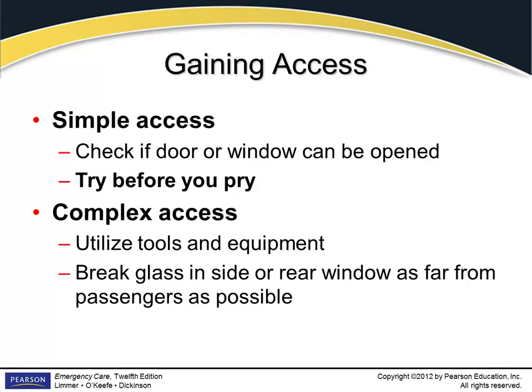It's silly, but you're thinking, oh, someone to bust out a window. Go, if it's a four-door car, make sure you check all the doors. Just make sure that they're open. So we have the saying, try before you pry.